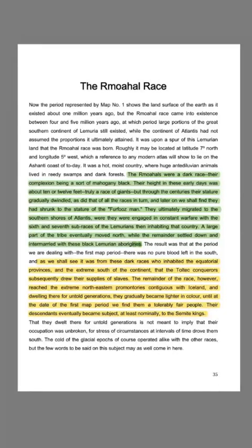They migrated to the southern shores of Atlantis. They were in constant warfare with the 6 and 7 sub races of the Lemurians that were inhabiting that country. And then eventually they settled down, they moved north, they intermarried with the black Lemurian aborigines. Okay, that was the green highlighted area. And then after that, as we shall see, it was from these dark races who inhabited the equator province and the extreme south of the continent that the Toltec conquerors subsequently drew their supply of slaves. And then they start migrating to the extreme northeastern region, to Iceland.